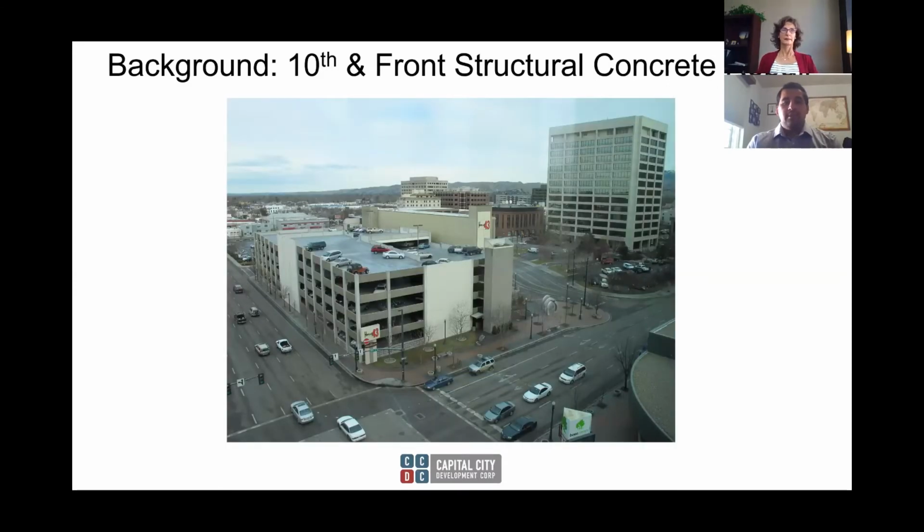For 10th and Front, the garage structural concrete project will involve partial depth strip repair of concrete slabs over the precast beams, installation of traffic resistance waterproofing membrane, replacement of control joints, sealants, and elastomer material, and application of saline sealer and supported floor slabs. Work will occur primarily in the second level and is expected to extend the service of the garage for up to 20 years. Kathy will now discuss the procurement process.